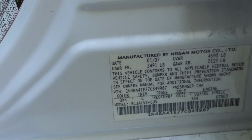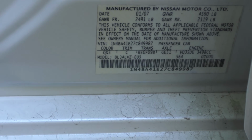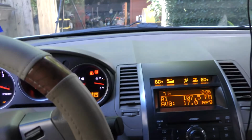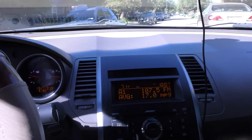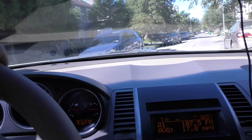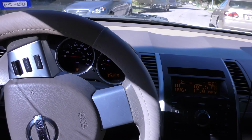Now, as we can see in the door here, this is a Nissan. It's a Japanese car, but if you notice here, it says manufactured by Nissan Motor Company. This one was actually put together in Tennessee. So let's start it up. It starts right up. Most Japanese cars will. Now, you do have to say it's a pretty quiet car, but if you listen, you can hear the power steering groaning because that's a little worn.